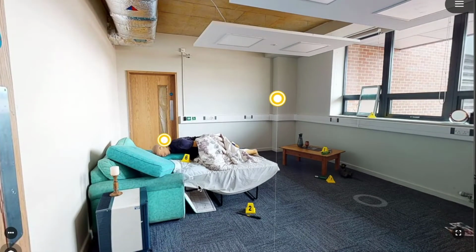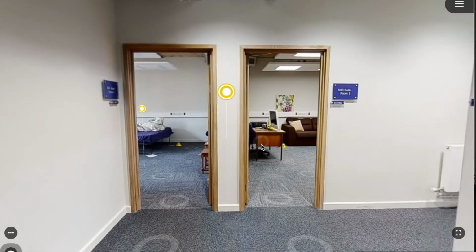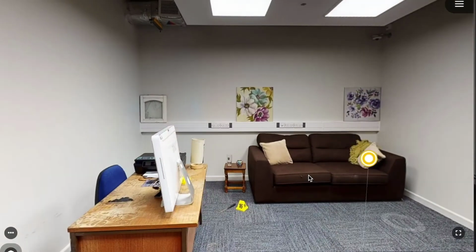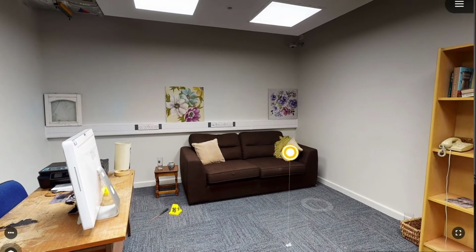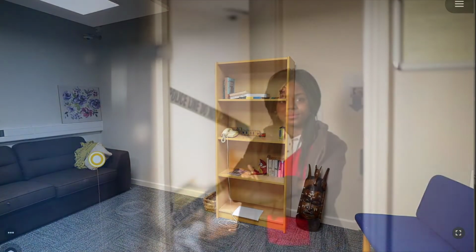As I said earlier, the Science Centre is home to some specialist crime scene rooms that the crime and investigative studies students will use. They imitate real life scenarios so that students will know what to expect when they go out into the field.